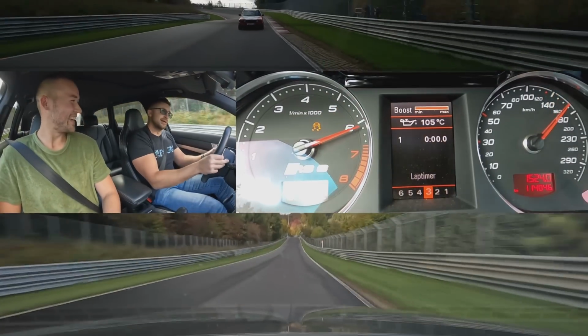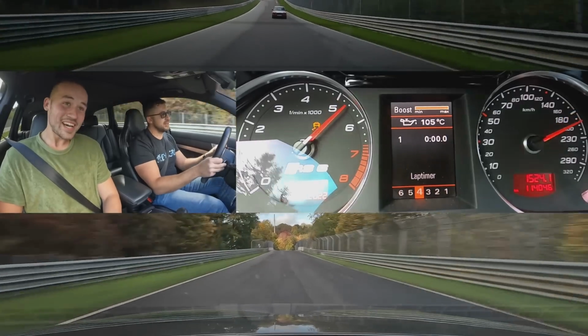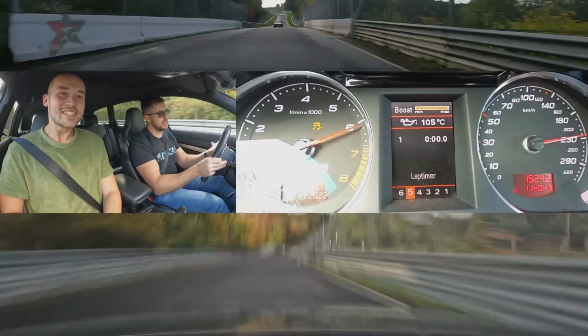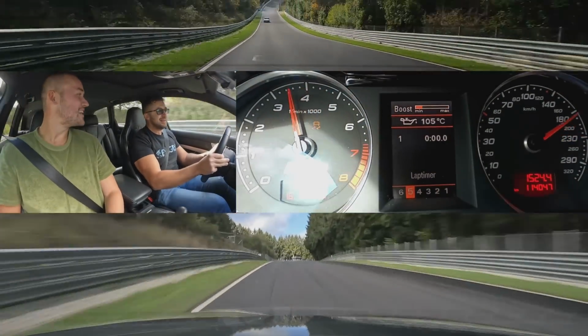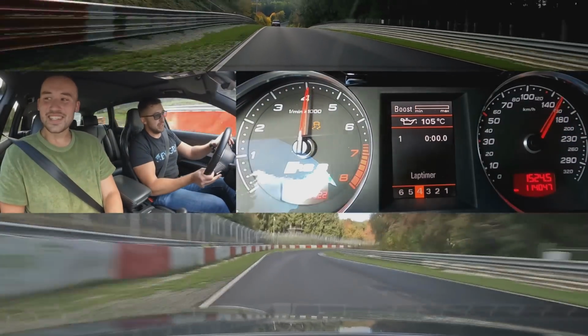Understeer. Good to know for future corners. Yeah. Especially Flugplatz, probably we'll have to take it a bit easier. Whoa. It's damn heavy. Yeah, it's really heavy.